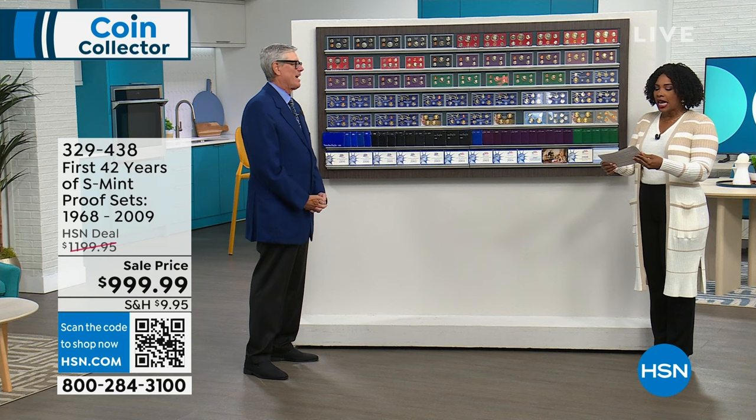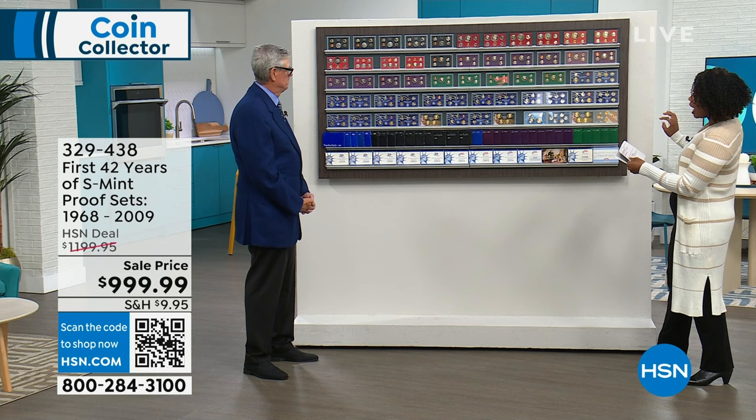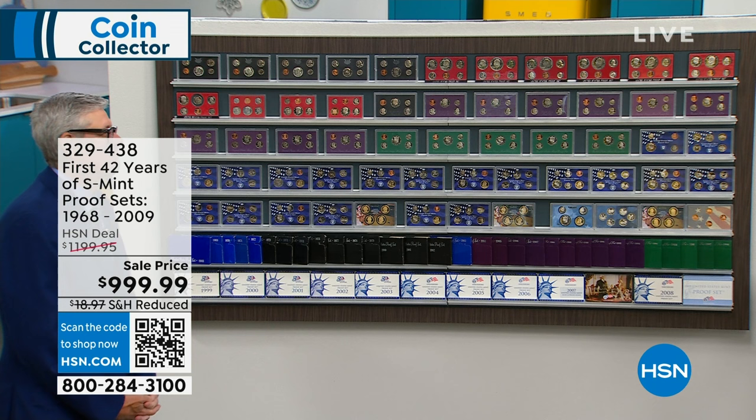Yes. The first 42 years of the San Francisco Mint proof sets from 1968 to 2009.